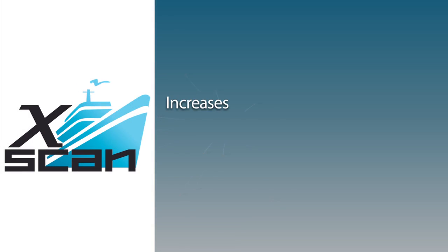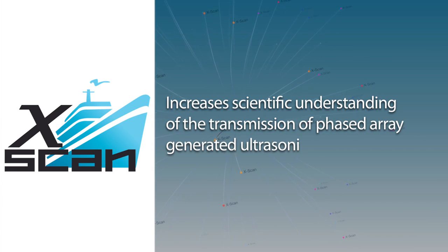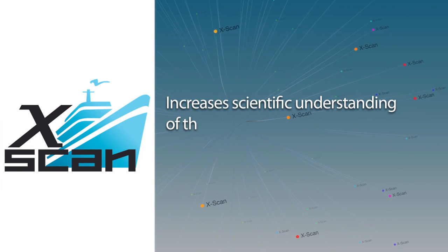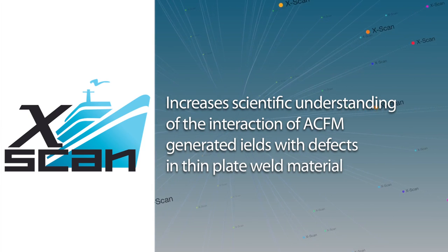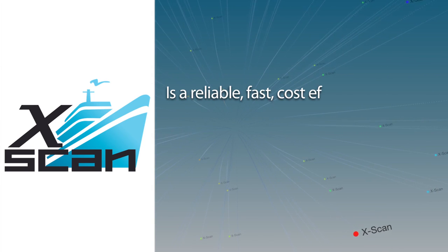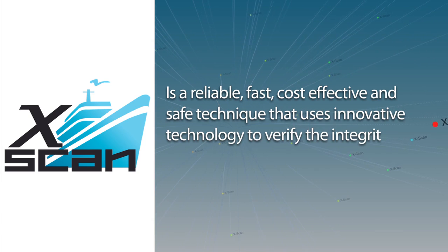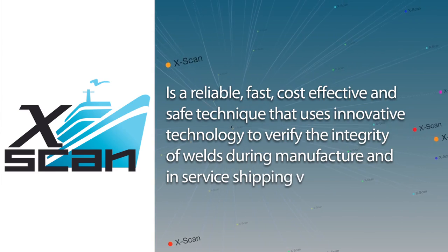X-scan increases scientific understanding of the transmission of phased array generated ultrasonic waves in thin plate materials and welds. It increases scientific understanding of the interaction of ACFM generated fields with defects in thin plate weld materials. X-scan is a reliable, fast, cost-effective, and safe technique that uses innovative technology to verify the integrity of welds, both during the manufacture of and while servicing shipping vessels.